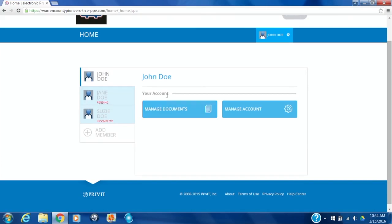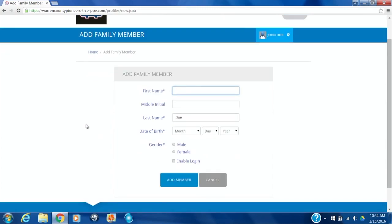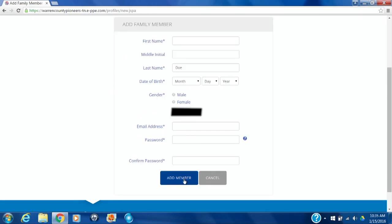So the parent will be the primary account holder on this. And so in this case, this would be the father. And you can see over here on this side, I've added a couple of names of what would supposedly be the athlete or your child. And all you do to add those names is you simply click the Add Member button and fill in all the necessary information, and then click Add as a Member.